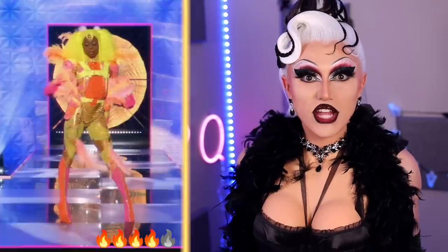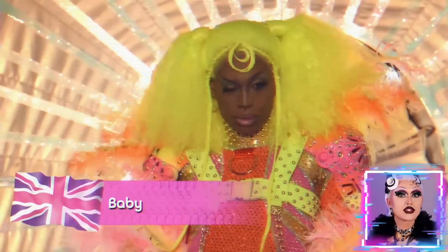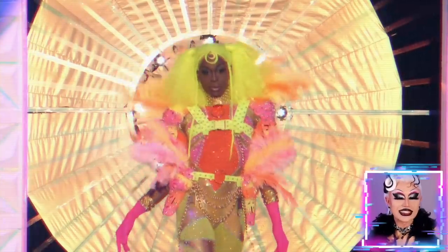And on the runway, she is giving us all the colors of the neon rainbow. Pink, yellow, orange, green. And my, my, my, feathers, chains, and whips excite me. I think she perfectly hit both parts of the brief with this. This is absolutely a night raver girl type of look, and certainly is neon in color.